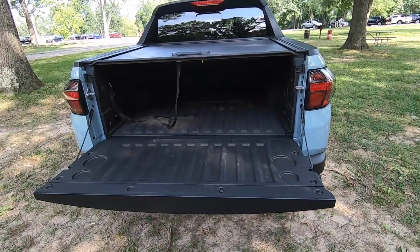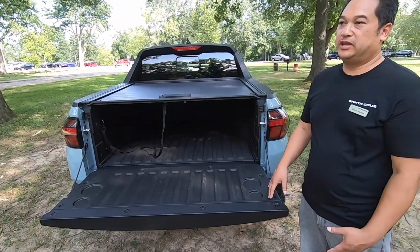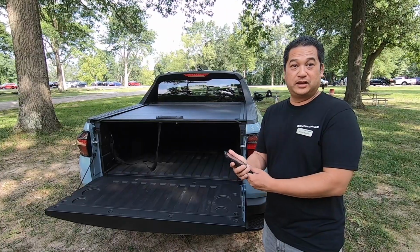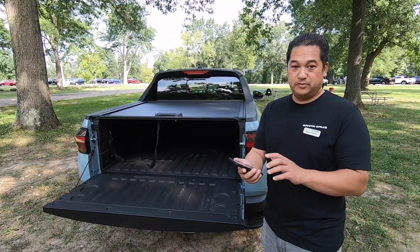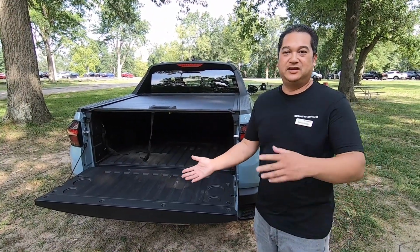So key fob tailgate, that's a novel thing. Yeah, and another thing as well is we have our Hyundai digital key, where you also have the ability to unlock the door, get in the car, start it, but also it has the same thing where you can open the tailgate with your smartphone. So just a lot of connectivity, a lot of options.